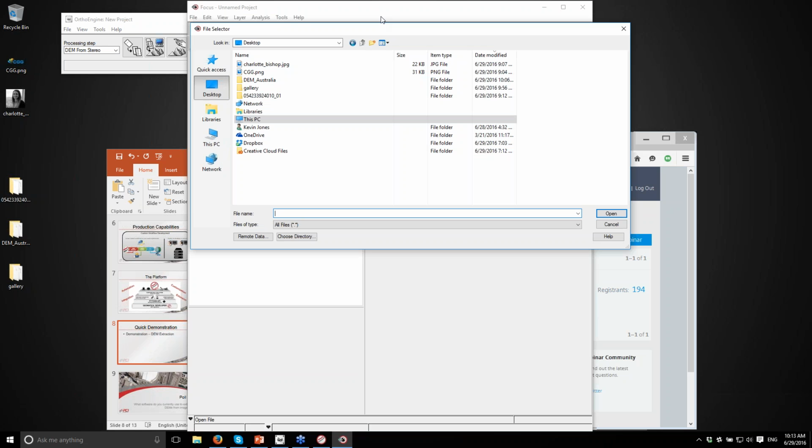This is extracted at 1 meter resolution. So we have the overview window here, we have our DEM. Now the nice thing about our DEM extraction, not only in terms of the results, but we have this wonderful panel here called DEM Editing.